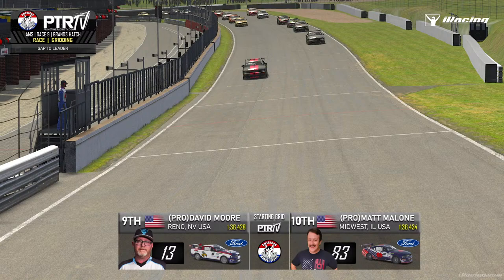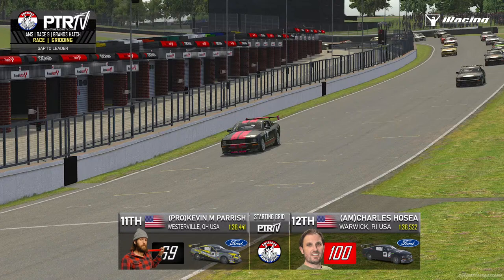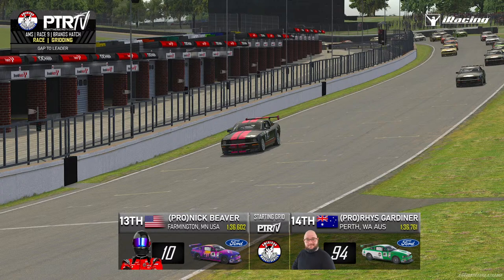All right, 11th place we'll find the lumberjack himself, Kevin Parrish, with Andre's best friend. We got Charles Soucy. He fell out of the top 10 there, but very close in the 12th spot. The Beaver Mobile, he's not 10th, he's 13th. He's got a little bit of work to do. And then Reese Gardner, he had a good run. Hopefully the dial-up is DSL here tonight.